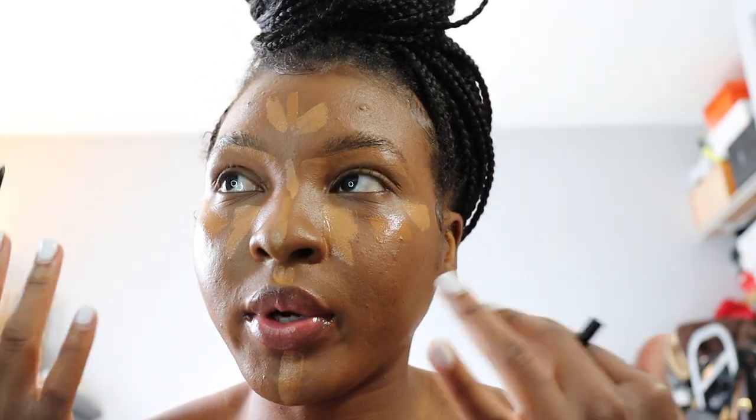And I could kind of feel when the wax is dried, like when I am putting my eyebrow product on and it's not catching on to the pencil. So I wait until it dries down because I feel like that gives me the best coverage.